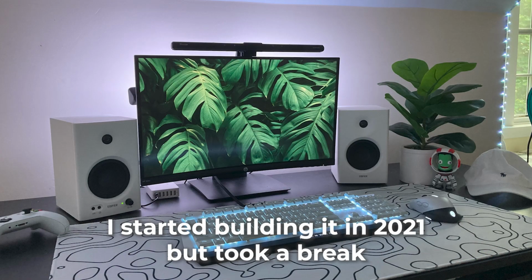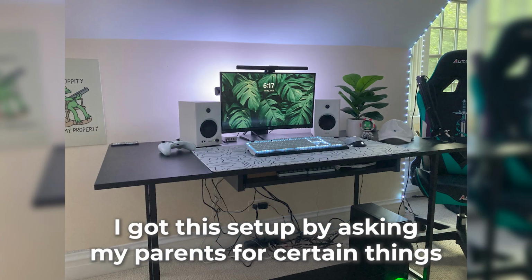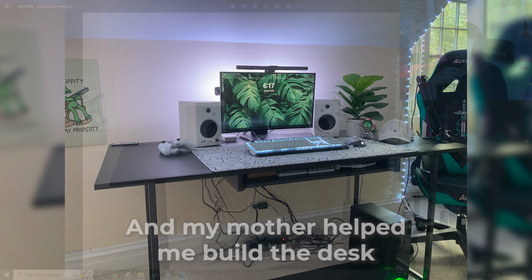He started building it in 2021, but took a break for a while, and now it's taken him about 2 years to get it to where it's at. How he afforded this setup was he asked for the monitor, PC, and stuff for Christmas, and he kept asking for other parts to upgrade it over time. And his mommy also helped him build the desk.